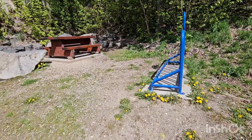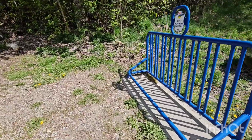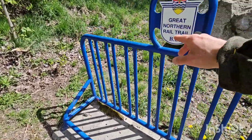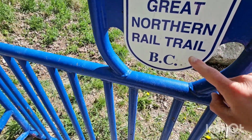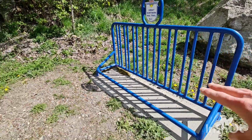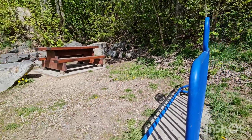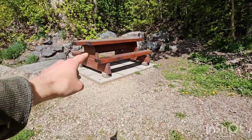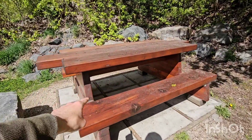So here it is. It even says right there, Great Northern Rail Trail. And this is where the bikes will go. And the opposite side of that is a park bench table, seen here.